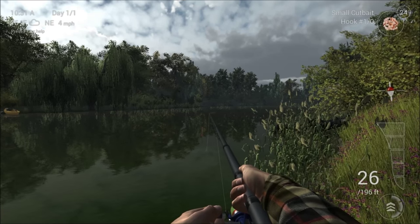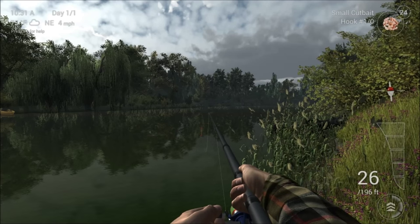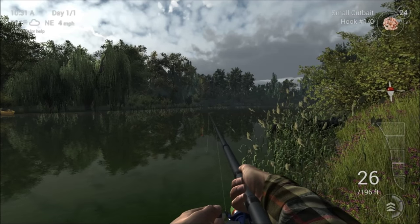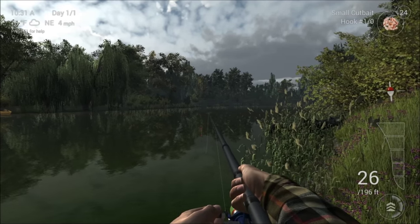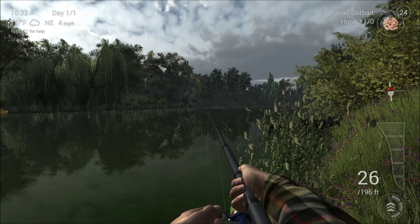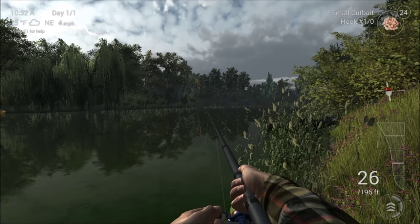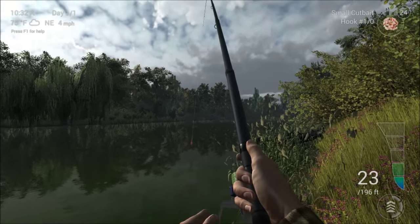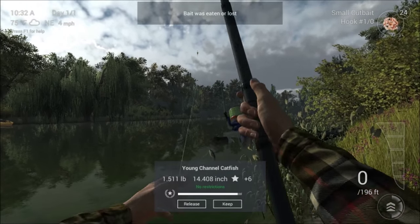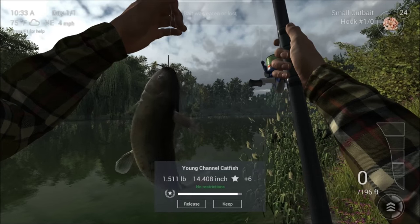I'm using small cut bait. There's other baits you can use for catfish, so you don't have to just stick to that. It's just this works for me and I find it nice and simple. Cast that and get a catfish, pretty simple. You may have another method, which might be using pet food or something, and that might work for you just as well. There's nothing wrong with that. Each person will have their own specific way to catch them.